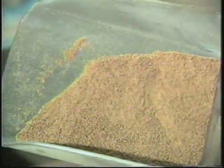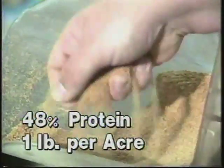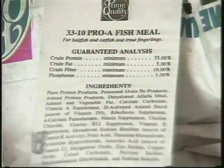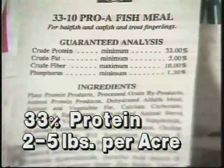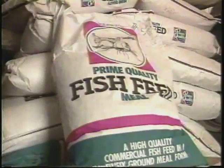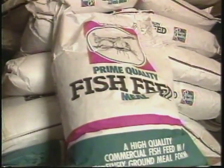Feeding begins when fry are first seen swimming freely. The first feed is usually a 48% protein meal, fed several times a day at a rate of 1 pound per acre application. After several weeks, fry are switched to a 33% protein meal at 2 to 5 pounds per day per acre. This is continued until the fish reach about 3/4 of an inch in size, which is usually around 6 weeks.